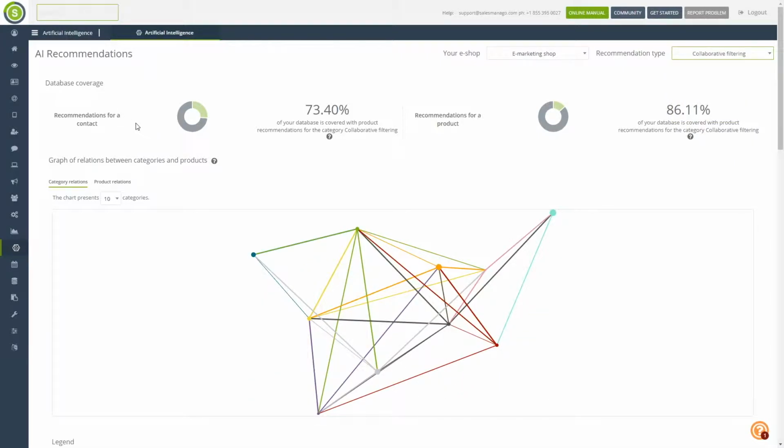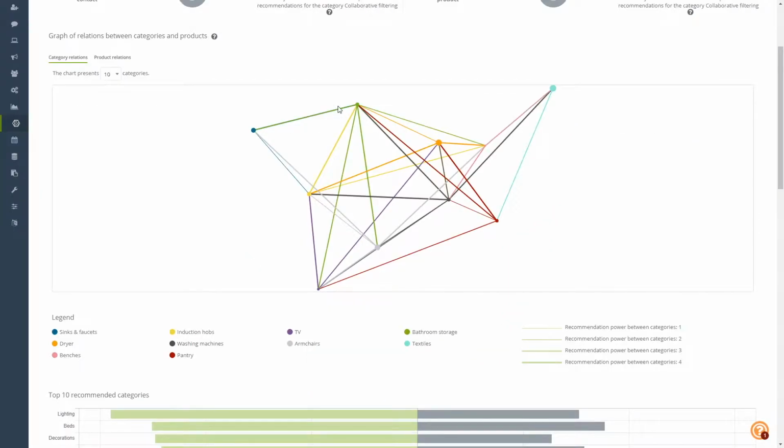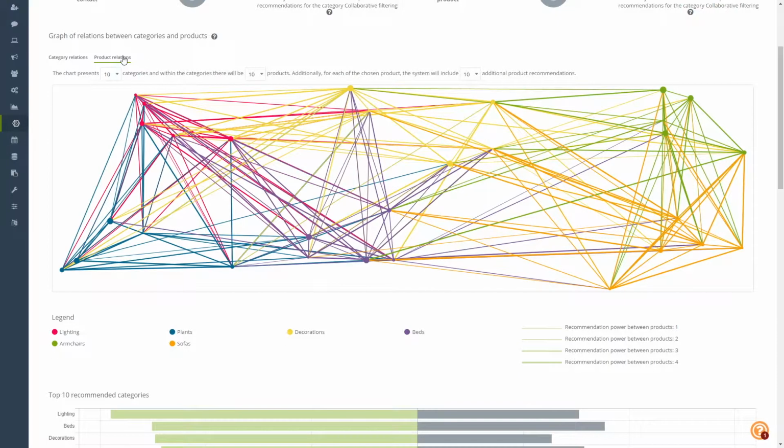Moving on, we can see the total database coverage of the products that have recommendations. Below, we have a visual representation of the connections between categories and products. This chart is a graphical representation of the relationship between categories or products. Dots symbolize categories or products, depending on which kind of relations you have chosen, and the lines represent the recommendation power. The thicker the line is, the stronger the recommendation power is.